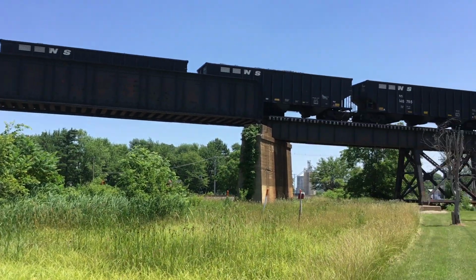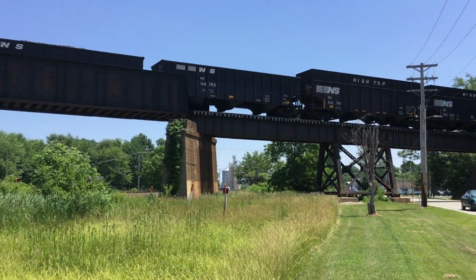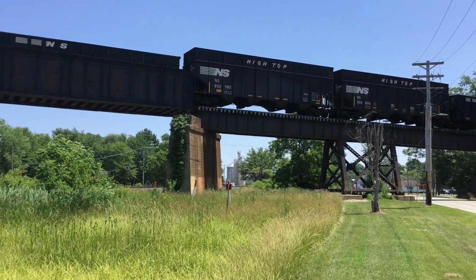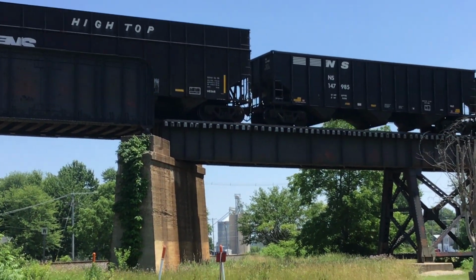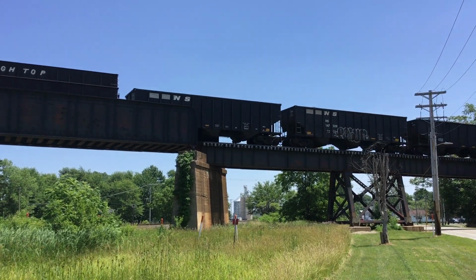I'm gonna pan over here so you can see it a little bit better. Got a lot of gondolas there, obviously coal cars. Some are high top, some are regular.